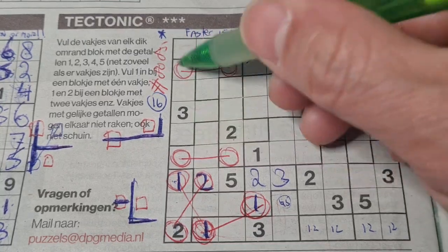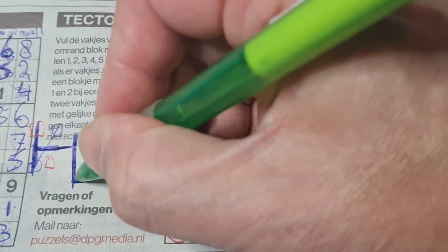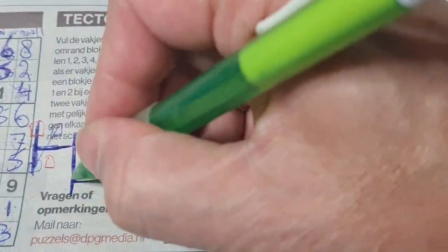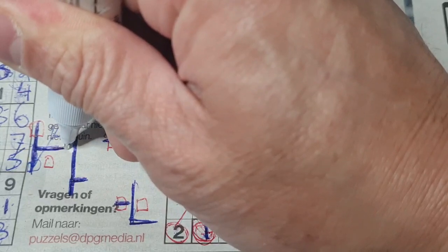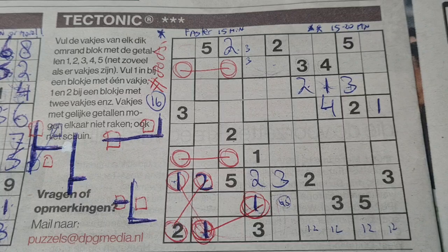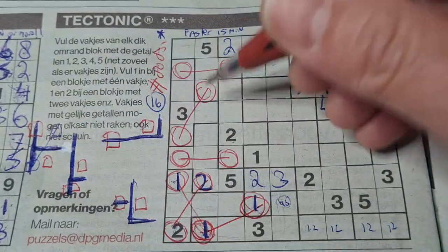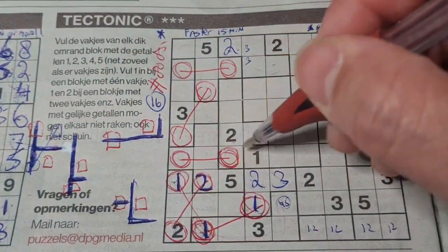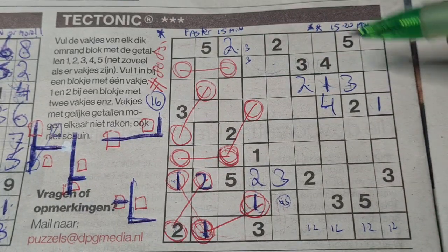How about this shape? Let me draw this shape here. D shape. Okay. This shape, remember that this box has the same number as that box. So this box has the same number as that box. Here we have another one. This box has the same number as that box. And those are the shapes that you need to recognize in this puzzle.